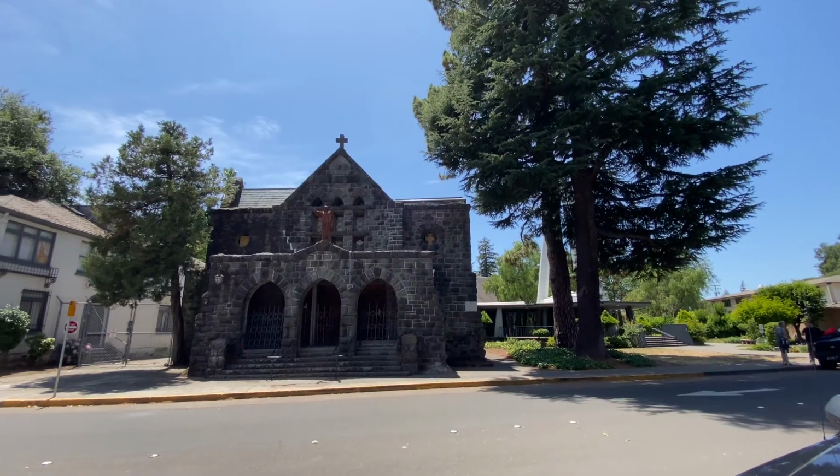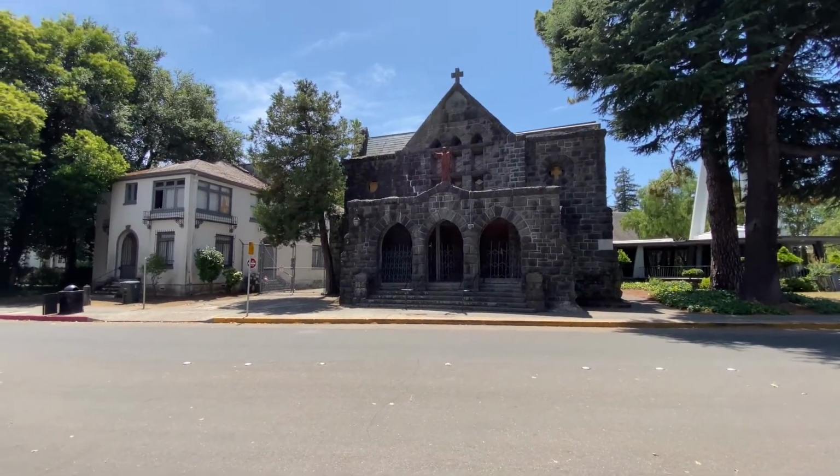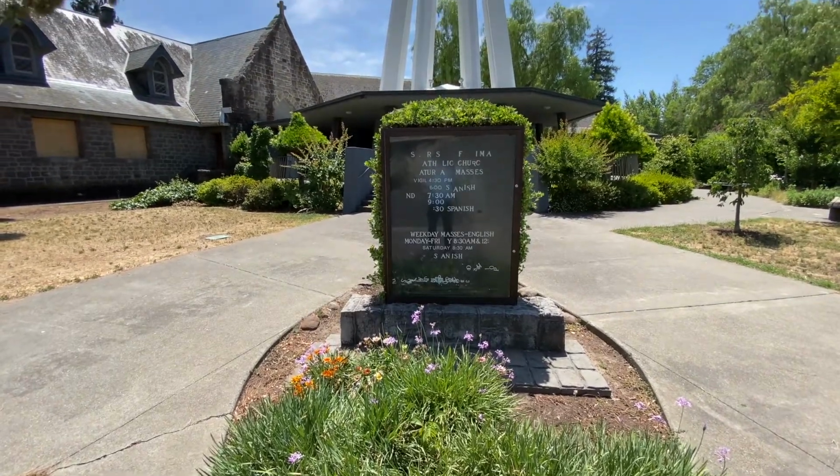The St. Rose Church, you just don't see places like this anymore. This was built, they say, in the 1900s, but who knows? Could have been built even before then. It was built by the Italians that immigrated here.